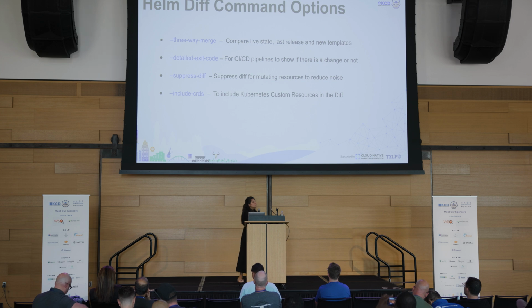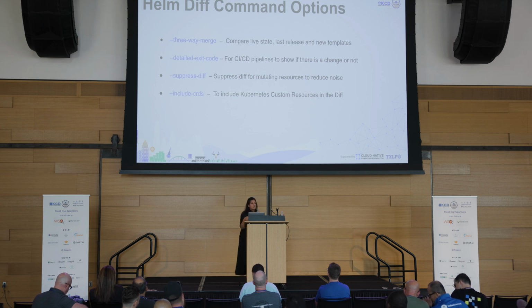release, and what it is going to change with the new template that you are going to render. The other one that fits very seamlessly is the detailed exit code, which tells you if you are going to execute this particular release, whether there is going to be any change or not. We can have a plugin that fits seamlessly with CI/CD pipelines to warn the change executors out there.